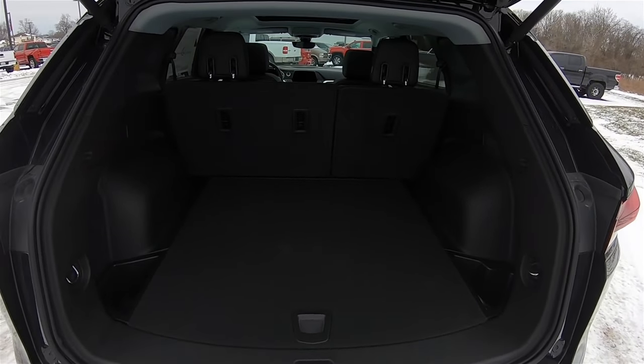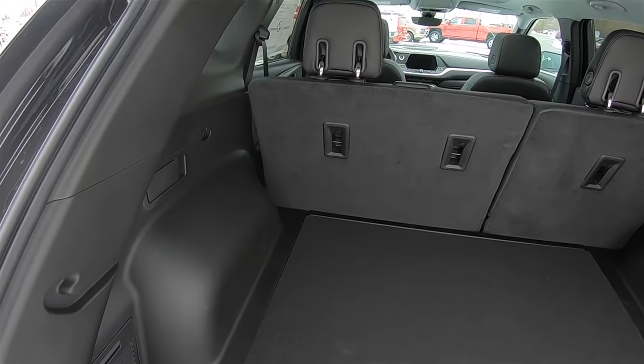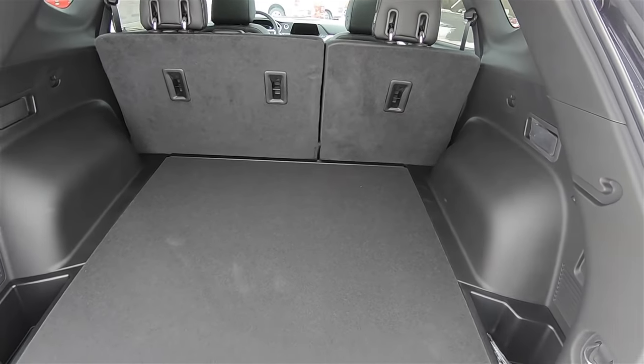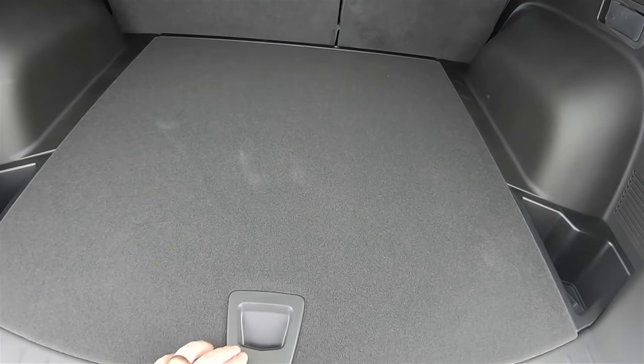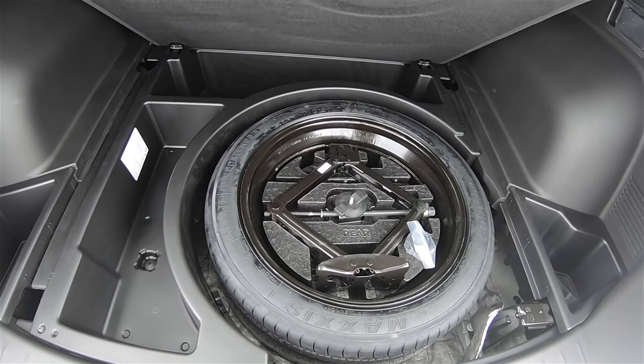And as you can see, it is a very nicely and very smartly styled luggage area. You do have some wheelhouse intrusion, but overall it is a load flat floor with carpeting, dual LED illumination. You've also got some molded storage cubbies. And underneath the floor, you do have a compact spare tire with jack and tools and compartmentalized storage.